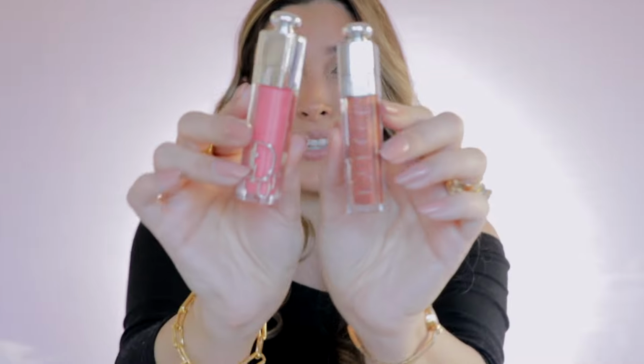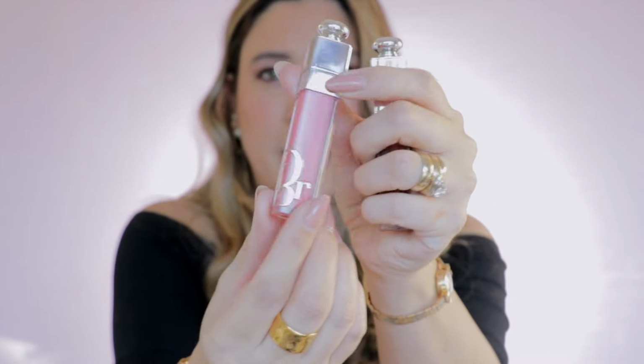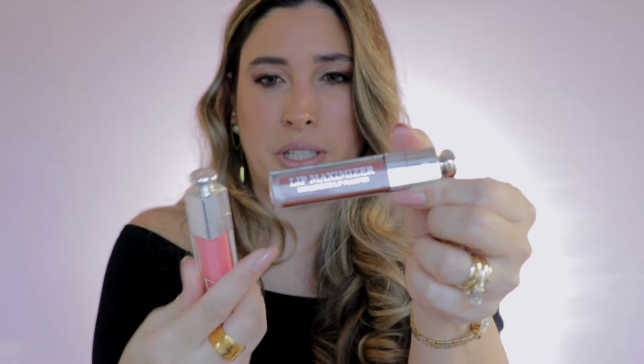Very important to note too is the difference in the actual component. These are the new ones. It has this oblique design where it says DI on one side and then OR hanging on the other side of the tube. The previous version said DIOR right over here and then lip maximizer on the other side. These look a little bit more clean, more modern in general.